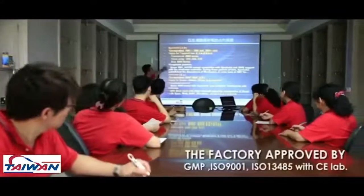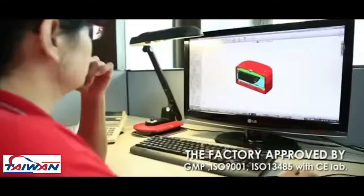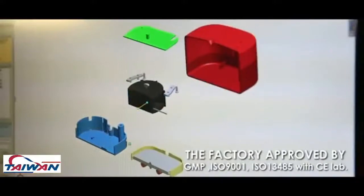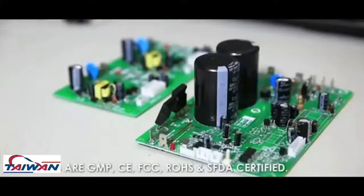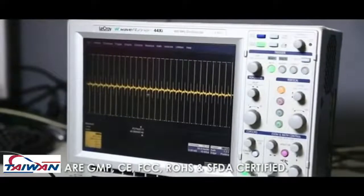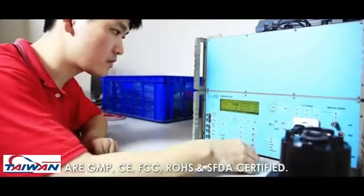Our company is approved by GMP, ISO 9001, ISO 13485 with CE Lab. All items are CE and ROSE certified. We are also your best choice as an OEM-ODM designer and manufacturer of healthcare and fitness products.